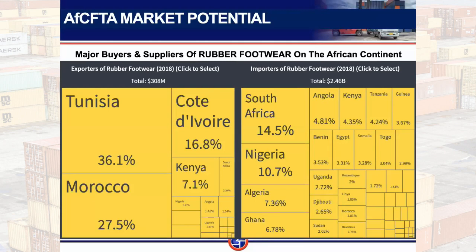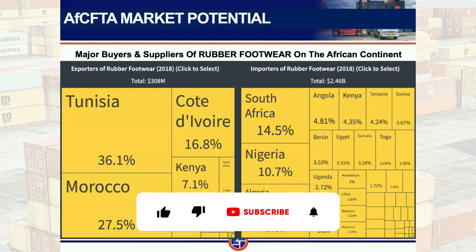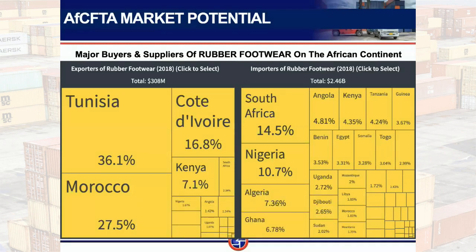In Nigeria, we have raw rubber that can be used to process these rubber footwear. Rubber footwear is worn by a number of people, especially during the raining season, because it's easier to use. It's also used on the farms and in construction. Rubber footwear is very useful in a number of places, and Africa is importing 2.48 billion.